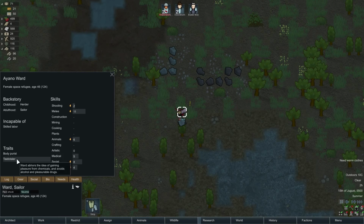What's a teetotaler? Abhors the idea of gaining pleasure from chemicals. She avoids. Okay, she doesn't like drugs. Body is limited to artificial body parts are unethical and disgusting. Okay, I think that's fine. I don't think we're gonna have any problems there. You can't construct, mine, cook, plant, or craft, which kind of sucks, but like I said, you could be our full-time cleaner, freeing up some of our other skilled people to do all that skilled labor. So I do want to go ahead and grab you.